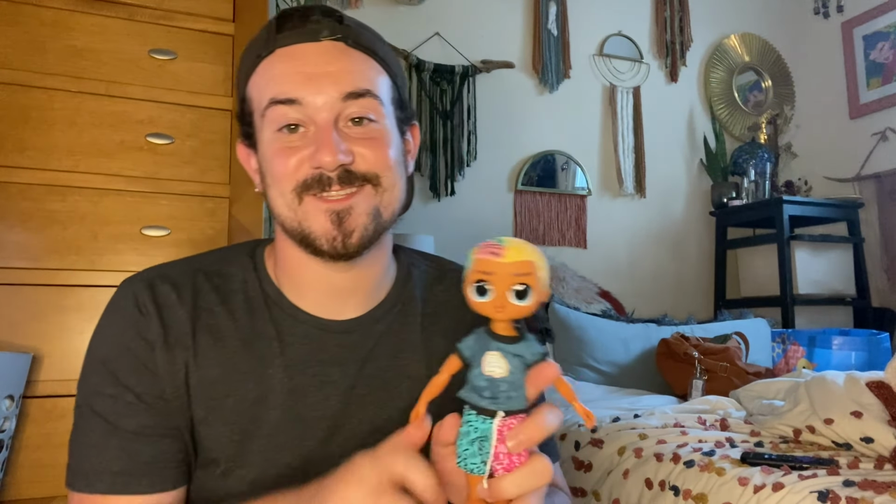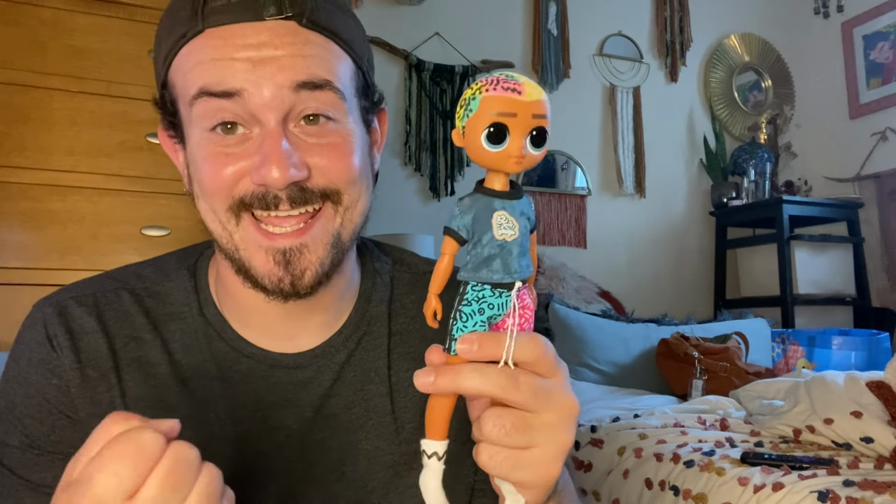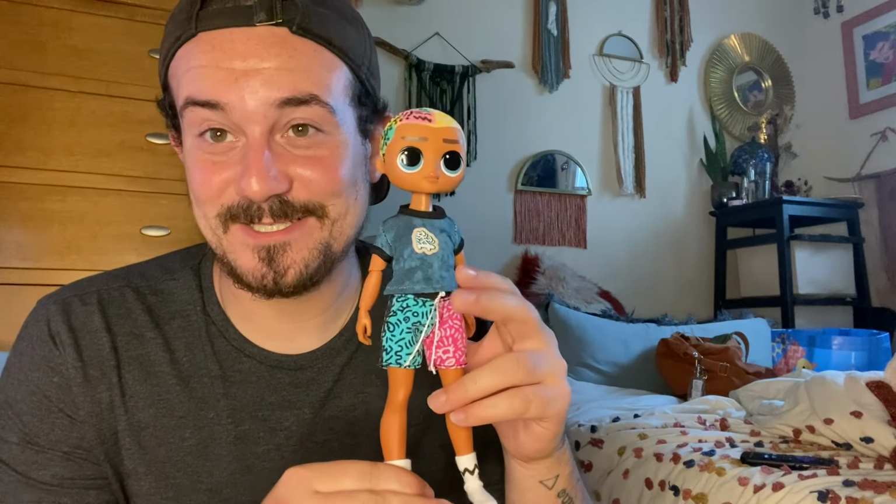All right, guys. So here is Cool Lev. Oh my God, I've been so excited for this doll. I've been anticipating him for so long. This has definitely been one on top of my list, along with Sunshine Girl and Moonlight Baby. I check Walmart's website every day on repeat. I'm addicted to it. I definitely need to take it down a notch.